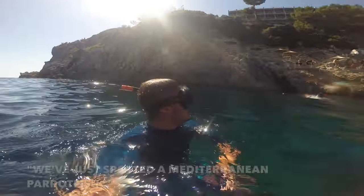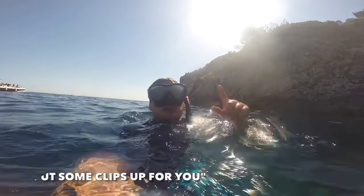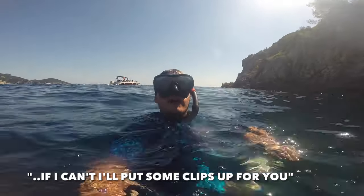Mediterranean parrotfish. So I'm going to try and get on film if I can. If I can't, I'll put a clip up for you. But there's one of them down here. You'll also see.